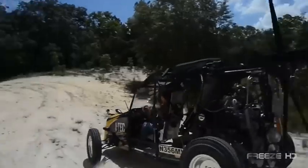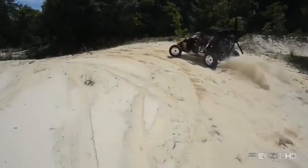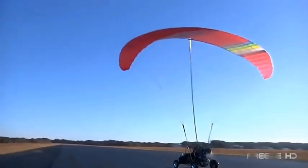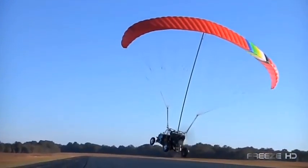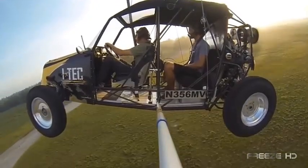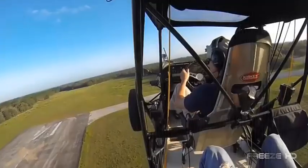So when the terrain gets too tough for this off-road beast, well, it's not a problem. Just deploy the wing and start the propeller and sail right over it. If you can drive a car, you can fly the Maverick because its flight is controlled with a steering wheel. Even better, a pilot's license is not required.